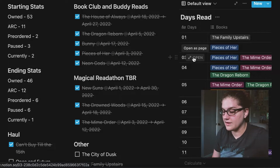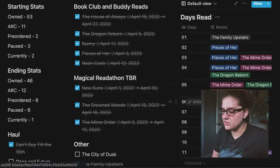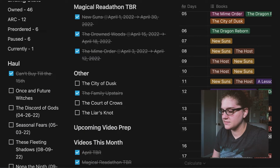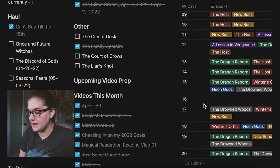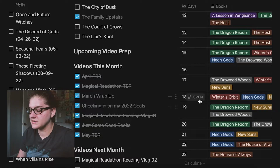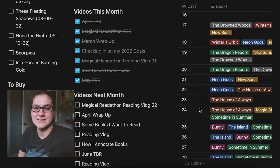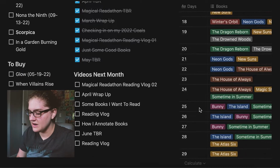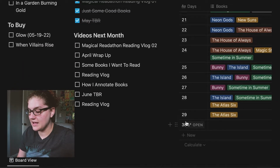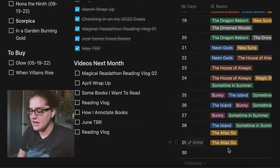So on the 3rd, I woke up and the first book I read that day was Pieces of Her, and the second book I read was The Mime Order. And you can just go through the whole month. Sometimes the colors have to be reused because I read too many books for the color options. I also include books that I DNF, so sometimes books only get one little slot because I read it for one day and then DNF'd it. And what's really fun is you get to see at the end if I didn't read. This month the only days I didn't read were the 16th and the 30th.